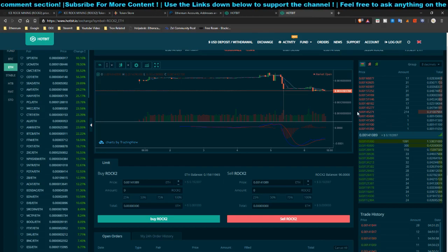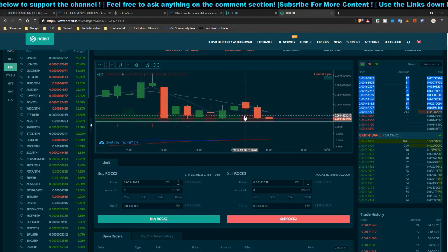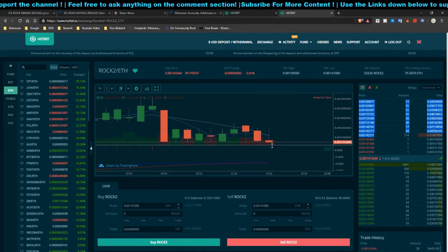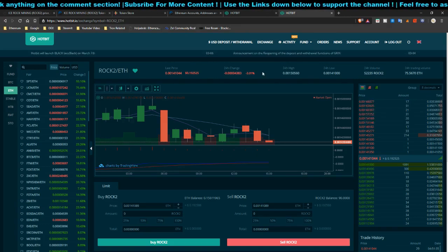So right now, if I close all my orders, this is the range. 45,271. It is going to be the range of 4,100 to this range. So the price is going up and down, making the chart show that there are people buying ROCK2 and selling ROCK2 using this volume over here to, I do not know, make investors feel like this is a good project that they can buy.